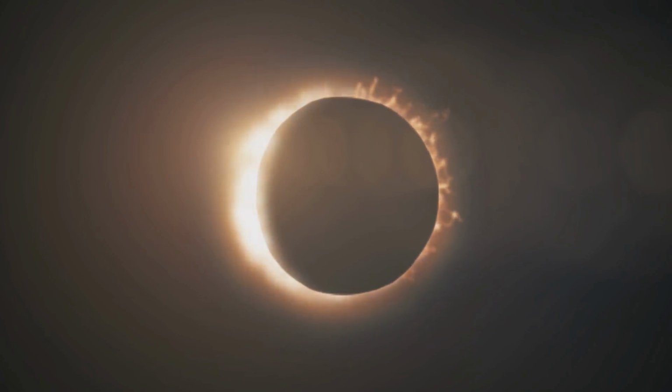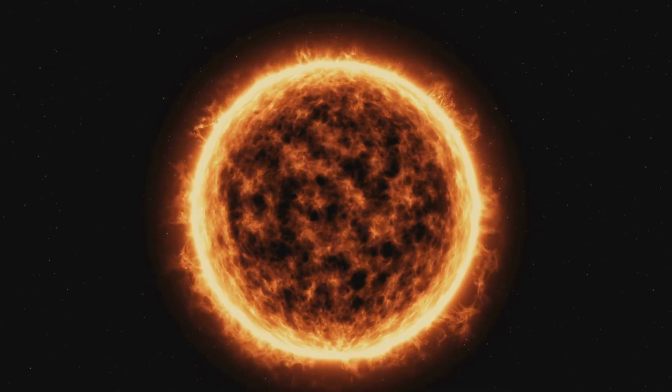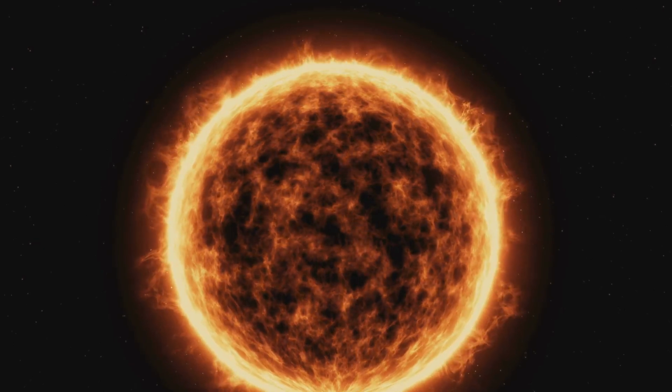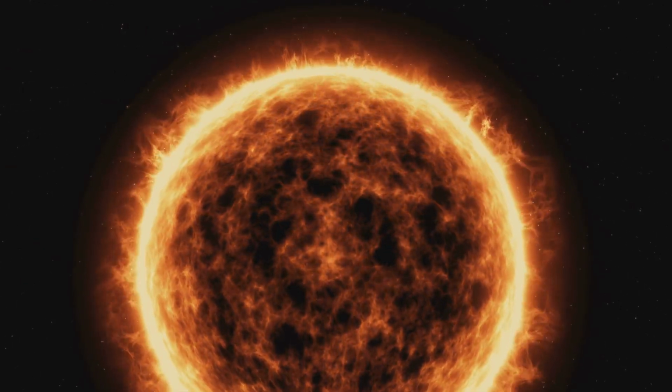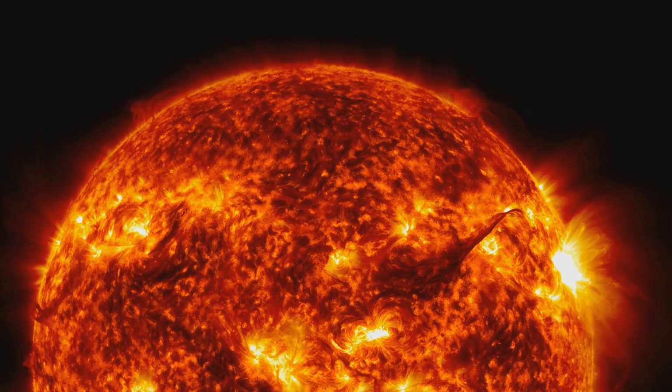It is composed of highly ionized gases and is much hotter than the Sun's surface, reaching temperatures of up to several million degrees Celsius. The corona is not just a beautiful spectacle, it plays a crucial role in the dynamics of the Sun and the solar system. The corona's high temperatures and complex magnetic fields influence solar wind and space weather. It is a dynamic and complex region shaped by powerful forces within the Sun.